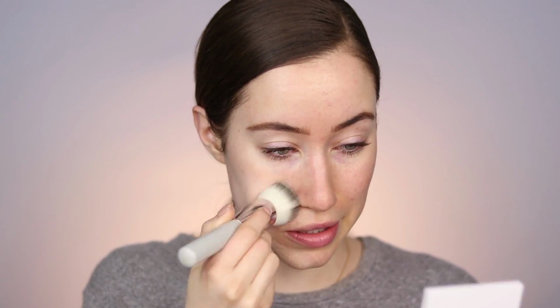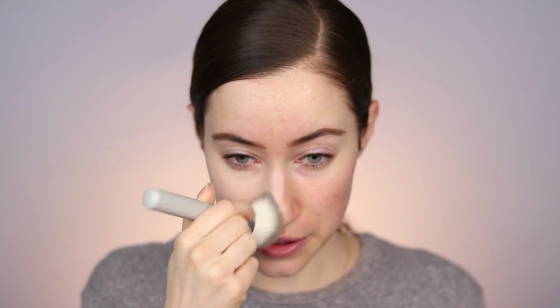I don't really know how to do this. I feel like that's probably enough. And we're gonna start to work this into the skin. Okay, it's a little bit lighter.